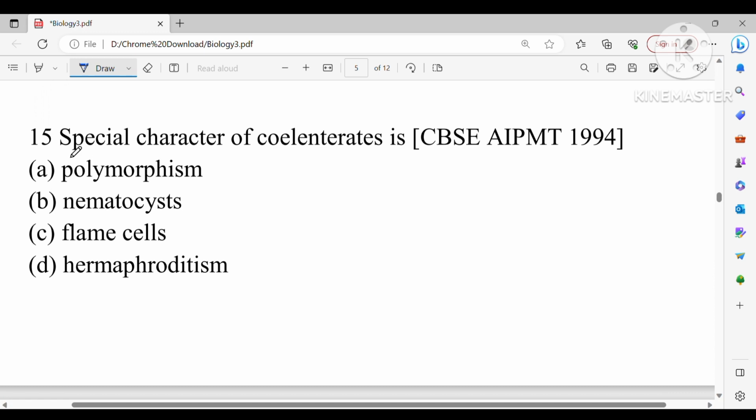Question number 15. Special character of coelenterates is option A polymorphism, option B nematocytes, option C phloem cell, and option D hermaphroditism. And the correct option is option B, nematocyte.